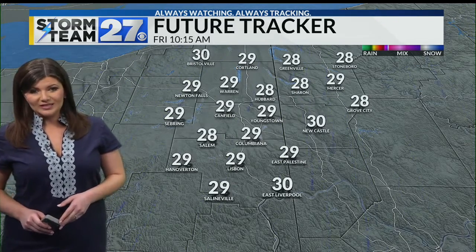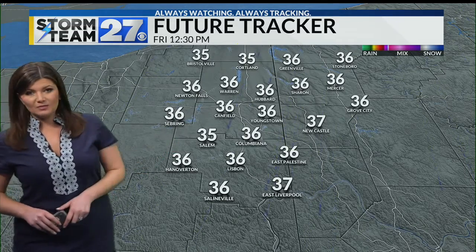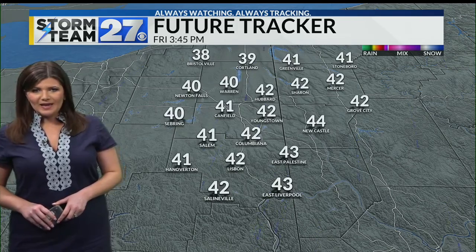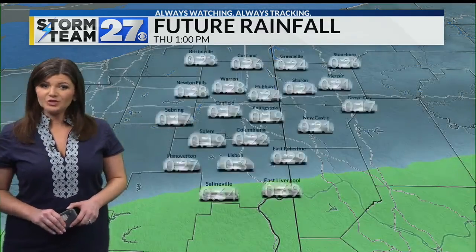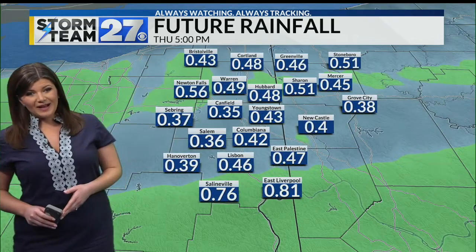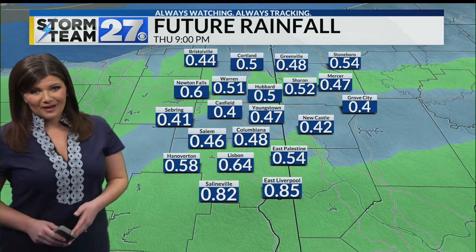Skies will be mostly sunny. It will stay on the cool side. Lunchtime temperatures tomorrow in the mid to upper 30s, eventually making it to about 40 as we head into your Friday afternoon. So in total today, a lot of spots picking up a half an inch to an inch of rain as we go throughout the day today.